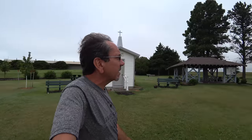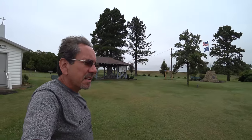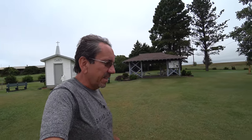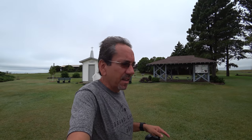They have a chapel, they have another monument here, and it's really cool that we finally made it to this place. And now we continue towards Omaha, Nebraska. We're going back into Nebraska, totally gonna cheat and put a Kansas sticker, even though this is the only thing that we're gonna do in Kansas on this particular trip.